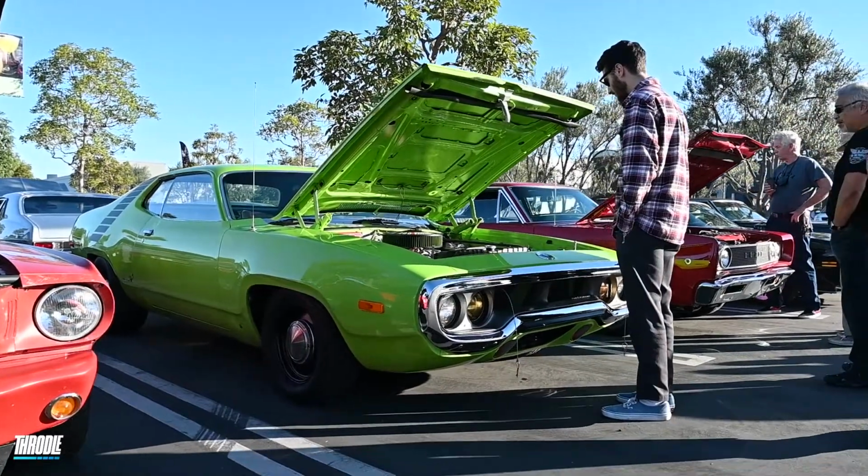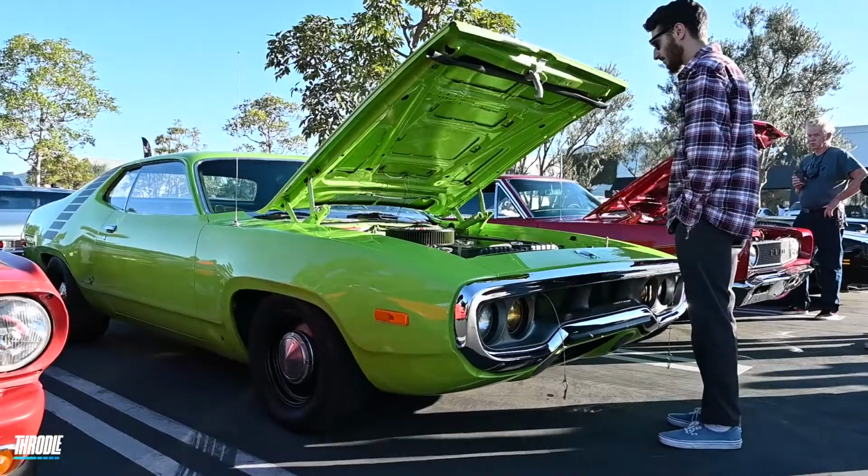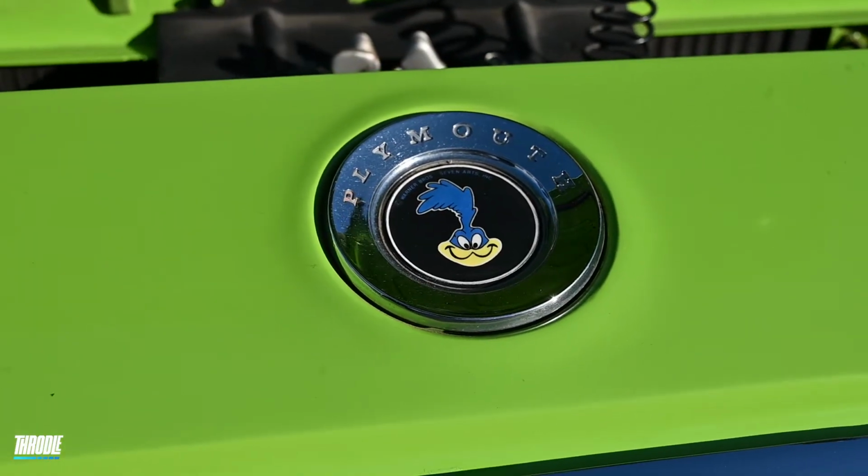One of my favorite muscle cars has always been the Plymouth Roadrunner. I happen to spot a lime green one here owned by Tony Garcia. Perfect. So what year is this Plymouth? This is a 72 Roadrunner. It's a 400 four-speed car, original. It's a bench seat car.